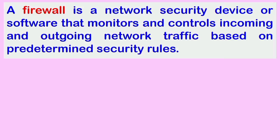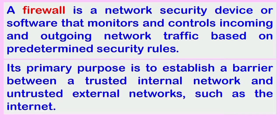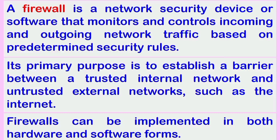What is a firewall? A firewall is a network security device or software that monitors and controls incoming and outgoing network traffic based on predetermined security rules. Its primary purpose is to establish a barrier between a trusted internal network and untrusted external networks, such as the Internet. Firewalls can be implemented in both hardware and software forms.